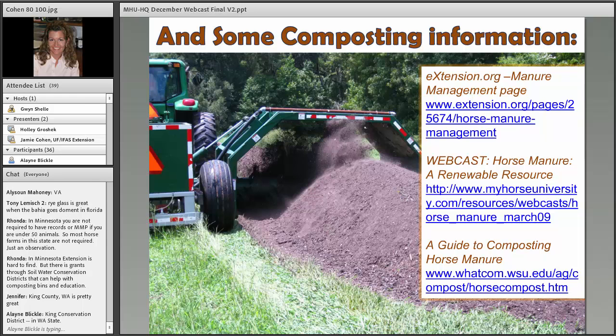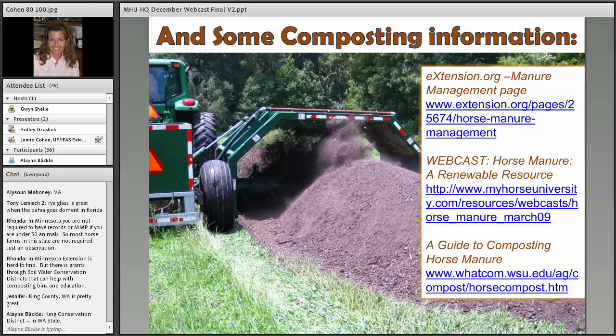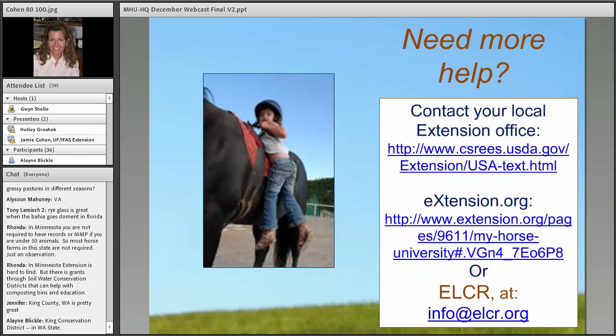And I do want to stress one more time, you either want to go with extension.org or anything that has .edu written after it to make sure you're getting accurate information. That's not to say that other websites don't have accurate information, but what the universities do is have science-based, fact-driven materials. So it's not like someone just saying, well, here's what you should do. This is all science-based, and so it's really information that you can trust.